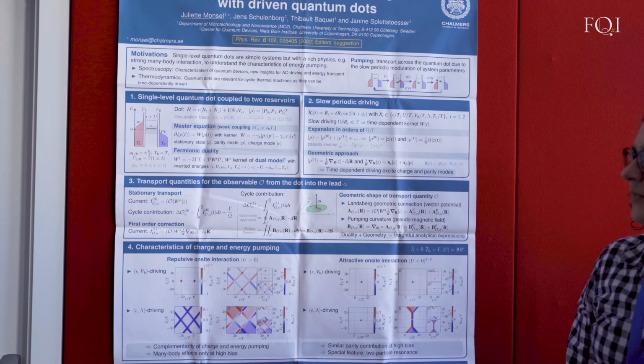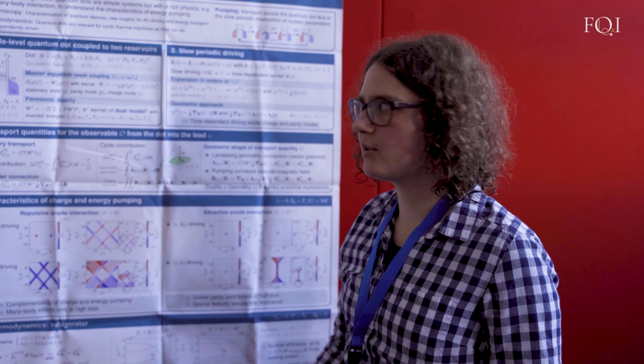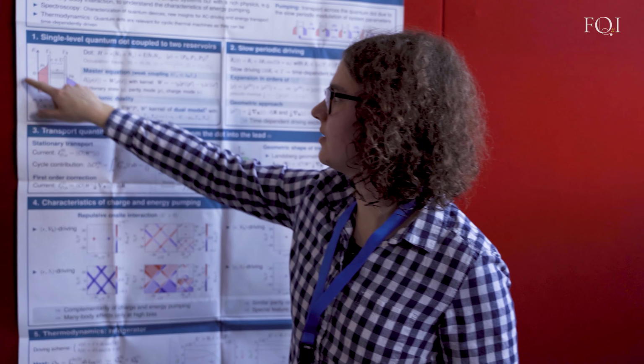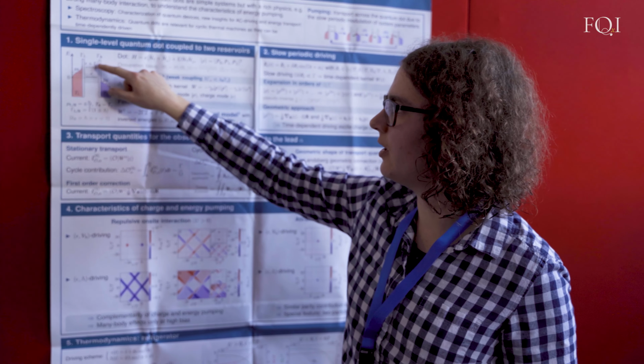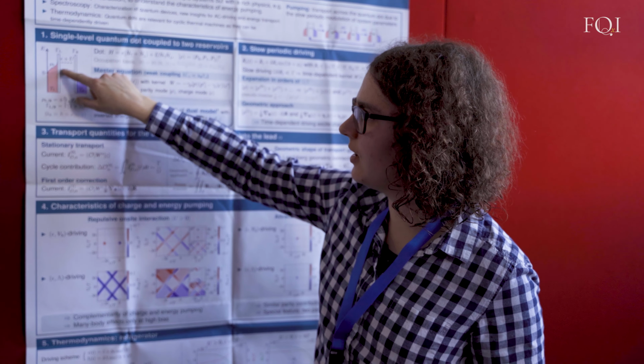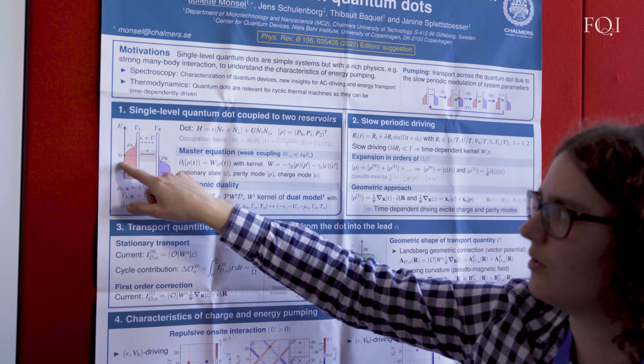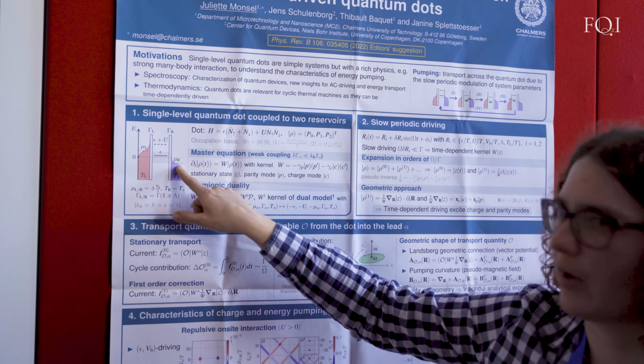So quantum dots: you have a semiconducting island connected to electronic reservoirs, and here it's the energy picture. Your electrons are trapped here in the dot. You can put up to 2 electrons, one spin up, one spin down, because we are looking at this really simple model of a single level. And it's connected to a left and a right reservoir that can have different temperatures.